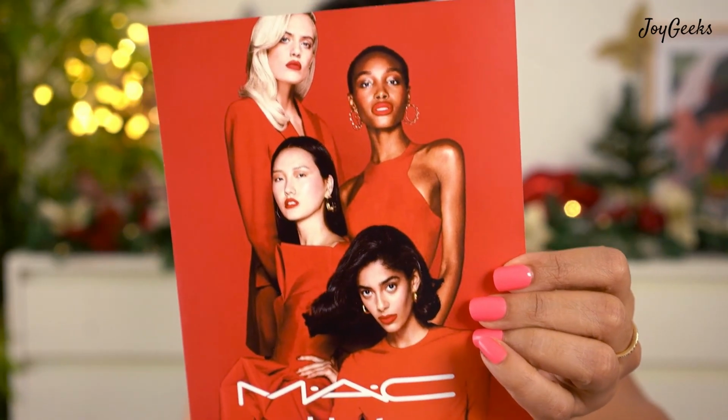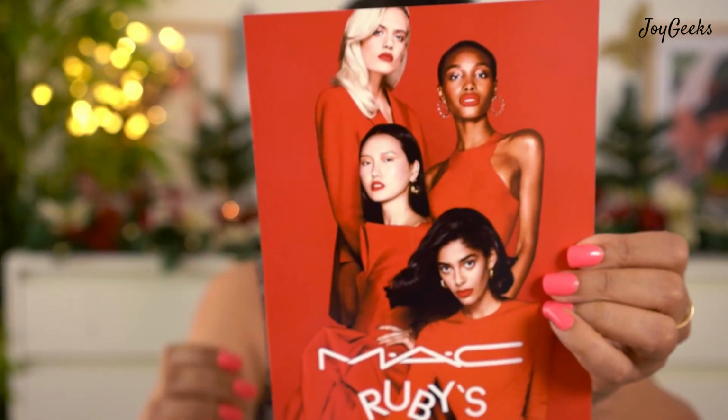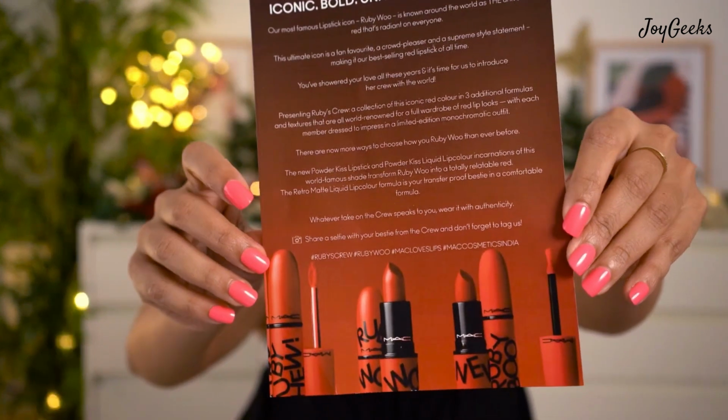This is what M.A.C had sent to me, and I really like that they have featured all skin tones to show that this is a universally flattering red color. And I really like this because they really look very exciting.